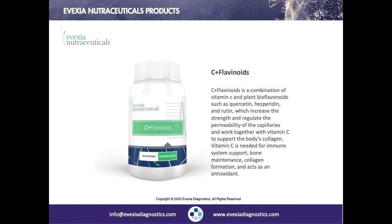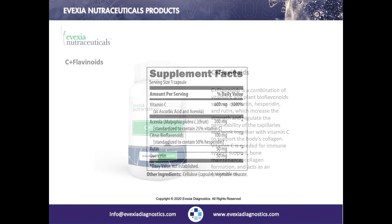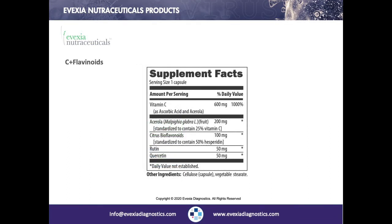C plus flavonoids is a combination of vitamin C and plant bioflavonoids, which increase the strength and regulate the permeability of the capillaries and work together with vitamin C. Vitamin C is needed for immune system support, bone maintenance, collagen formation, and acts as an antioxidant. As you can see, this formula includes vitamin C along with quercetin, hesperidin, and rutin.